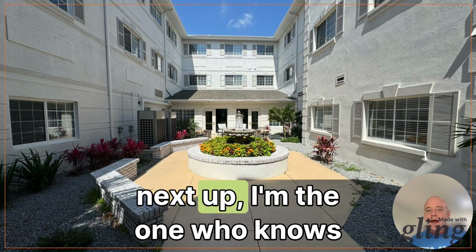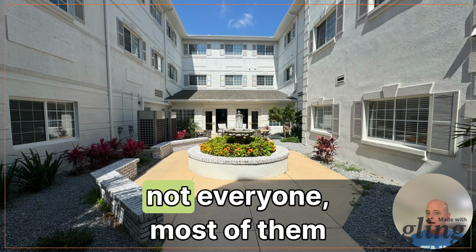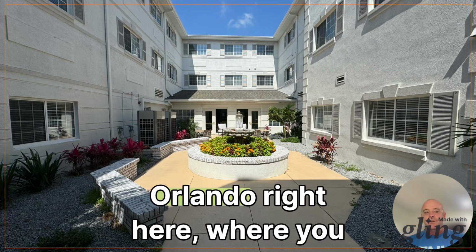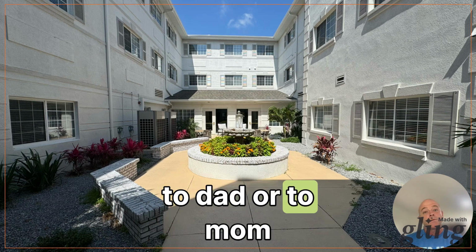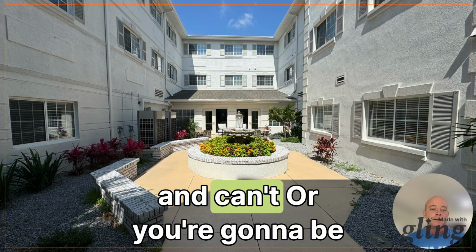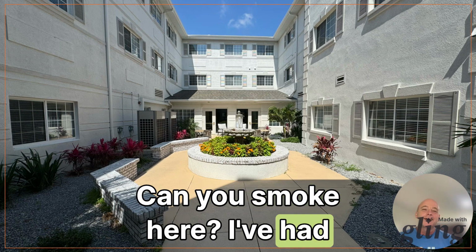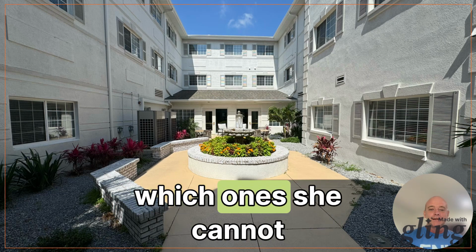So next up, I'm the one who knows where the smoker lounges are in these senior living communities because they're not every one. Most of them are smoke-free campuses. However, there are certain places such as the Bridge in Orlando right here where you can come out and have a cigarette. If that's important to dad or to mom, you have to kind of know. You have to have a guy who knows which ones you can and can't. Or you're going to be calling around every single one of 130 communities in Orlando. Can you smoke here? Can you smoke here? I've had the conversations, folks. I'd love to tell you which ones mom can smoke at and which ones she cannot.